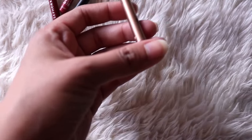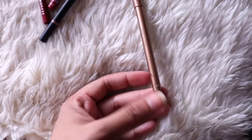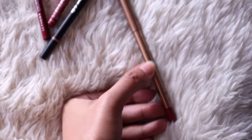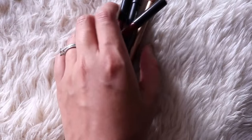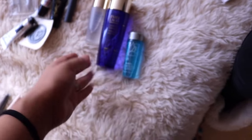This one's a Charlotte Tilbury one and the color is Crazy in Love. I like it. I use it with the Charlotte Tilbury lipstick, the Bond Girl lipstick that I have. So these four are my only lip liners. This all came with the gift set.